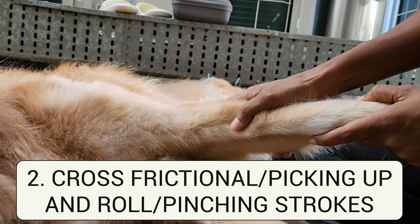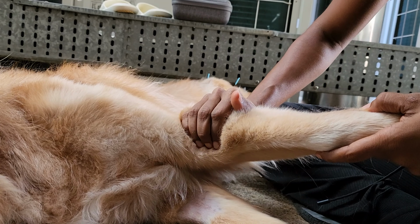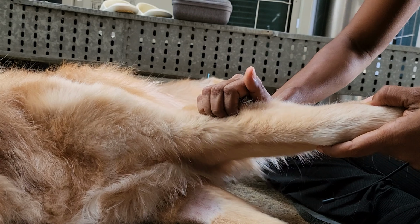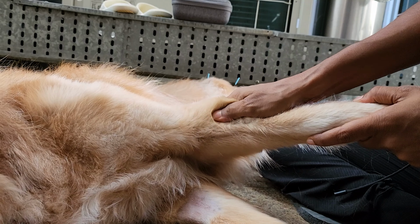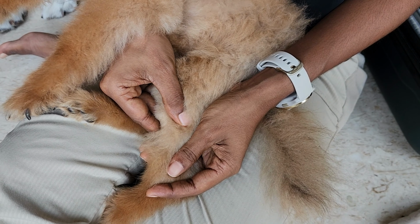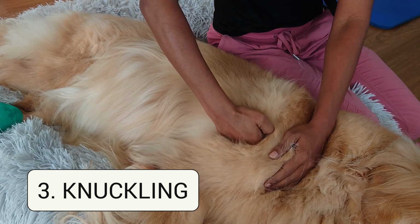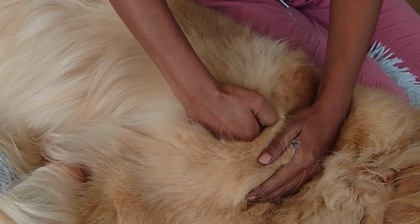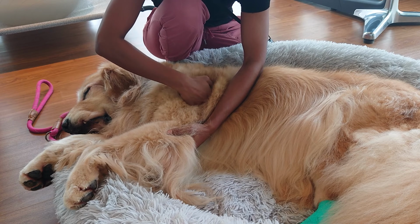Cross-frictional, picking up and roll, or pinching stroke technique. This is a great technique to break up the tension between the different layers of muscles. I also love this technique for massaging smaller body parts such as the arm or the feet of a dog, or for massaging smaller dogs. Knuckling. This is a technique where you're just using your knuckles to apply pressure to deeper tissues. You can use your knuckles to stroke as well as do circular movements.